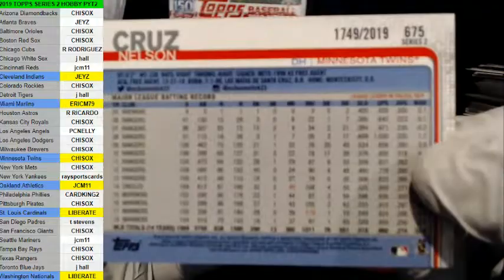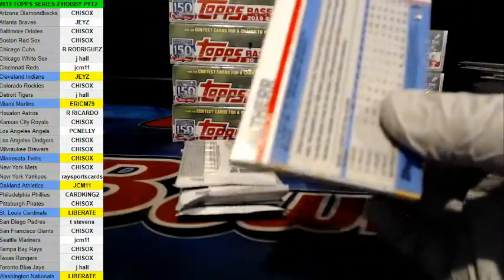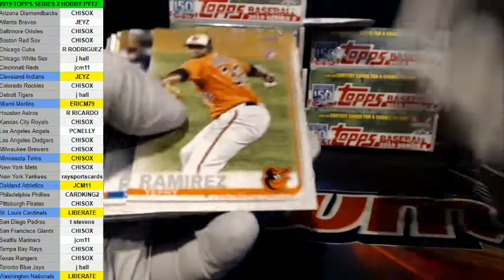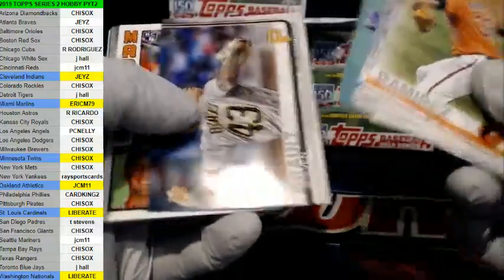Nelson Cruz for the Twins. 1749 of 2019. And a Freddie Freeman. You got excited too? Yeah, it's my fault. Austin Dean.